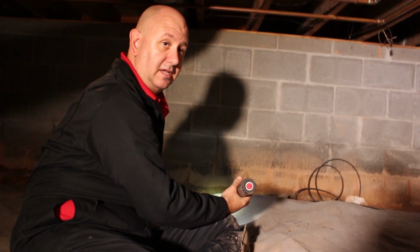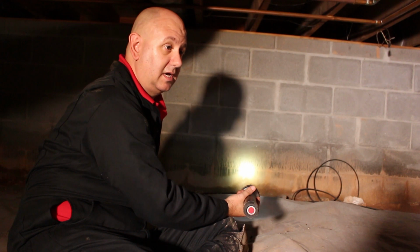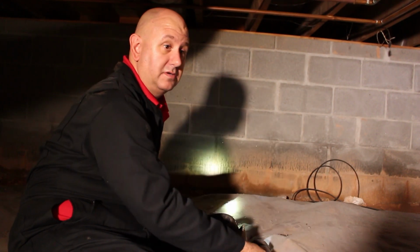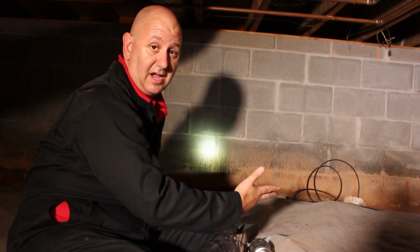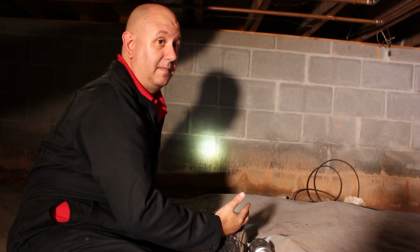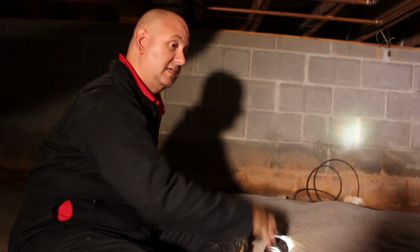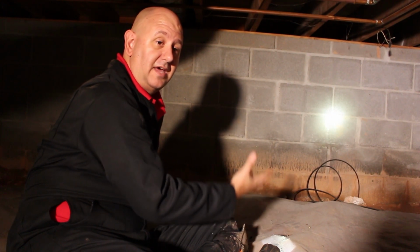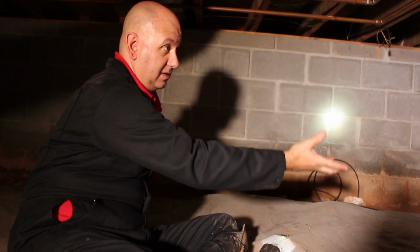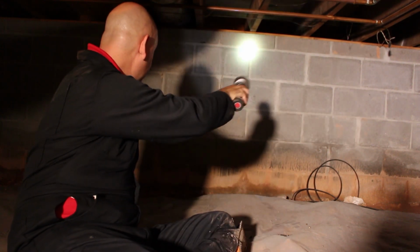A lot of people call us out to do crawl space drainage for several different reasons. And most of the time when I'm out talking to folks, it's based on what their goals and objectives are. But I want to point out something with this one that we can use for any crawl space. As water comes into a crawl space and the ground starts to soften, what can happen is that over time that soft soil that holds up this foundation can become compromised. And over here, I noticed this crack forming right here.